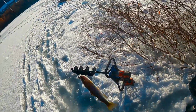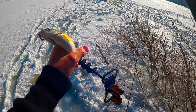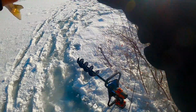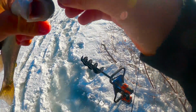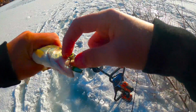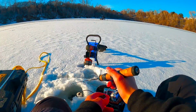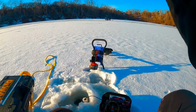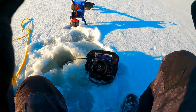What the hell? Caught trout. Yeah, 4 feet of water. Oh, yes. I don't know. He's not really fighting. I think it's a crappie. Oh my gosh.